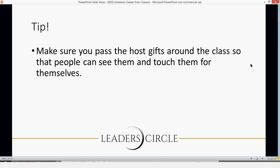It's so important for them to touch it. The more they touch it, the more they're going to want it, right? And we want them to want that gift.